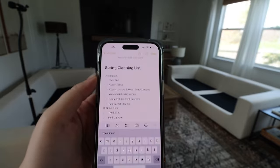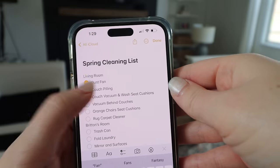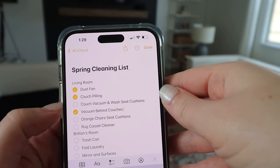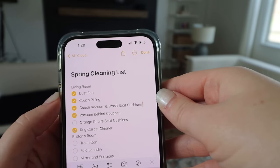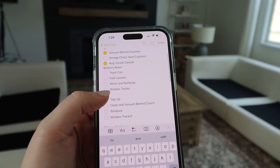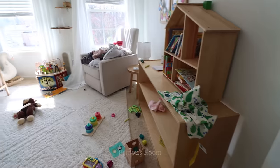Let's check in on our list because we have yet to do that. So we're still on this first page here. We did dust the fan, did the couch, pulled the rugs from behind the couch, and we are currently washing them. I just haven't got to put them back on yet. I think I'm gonna skip along up to Britton's room while this area is drying.